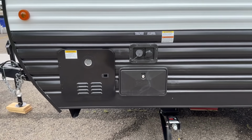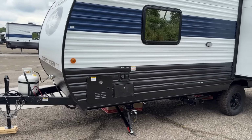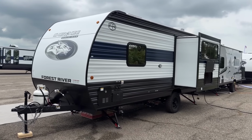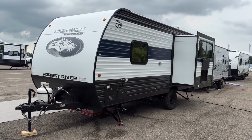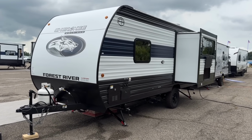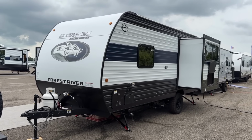And a full hot-cold outside utility shower. It might seem a little odd. The black tank flush is actually over on the camp side of the RV, which isn't always ideal, but that's because that's the closest location to the black tank, which gives you the most direct interaction with the black tank, which actually gives you the best flushing of said black tank.